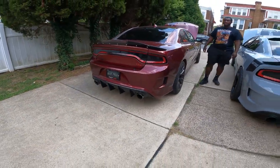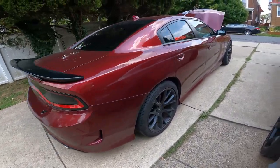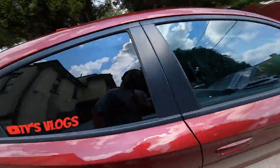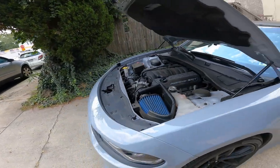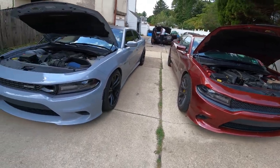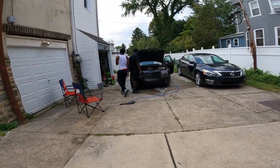Man, y'all already know what it is. Got my Charger, Ty's Charger, Miles' 300C back there in the back. Figured we'd give y'all a little comparison video between the Daytona and the ScatPack. I'm gonna wait for them to do their little thing, because it's gonna be a collaborative video. He was just finishing washing up his cars.